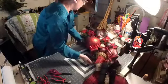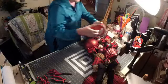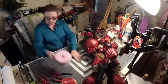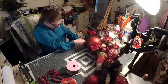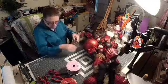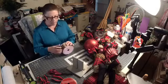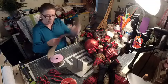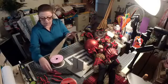So now what we're going to do is we're going to take our ribbon. We're just going to take the black and the tan with the glitter, and we're going to make some tails. Now I'm going to take my Godabra, and I'm just going to make, I'm not measuring it really.